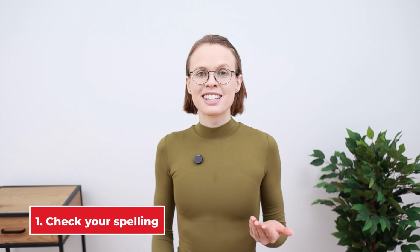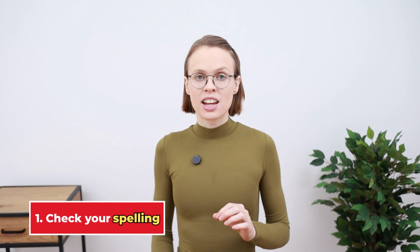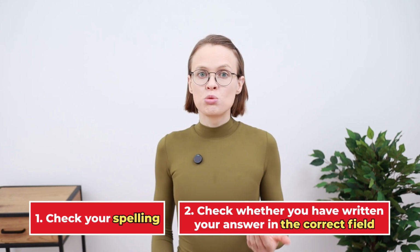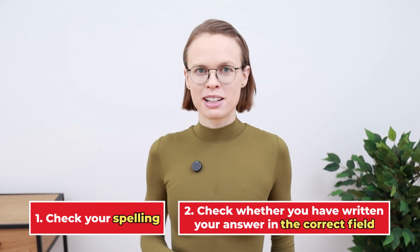Specifically, you should pay attention to two things. First, check your spelling. Answers that are spelled incorrectly get no points. Second, check whether you have written your answer in the correct field. If you accidentally get them in the wrong order, you won't get any points, even if your answers are correct. They need to be written or typed in the correct place.